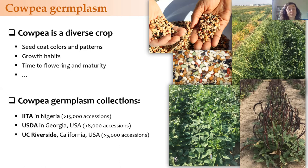We are lucky with cowpea because there are very good germplasm collections of cowpea in the world that are maintaining gene banks. And these are the three largest collections in the world. The largest collection is held at the International Institute of Tropical Agriculture, IITA, in Nigeria. They have more than 15,000 cowpea varieties there. The second largest is at the USDA in Griffin, Georgia. They have more than 8,000 varieties there. And at the University of California, Riverside, where I used to work, they have a collection of over 5,000 varieties there. So there's of course overlap between collections, so it's not that you keep adding.